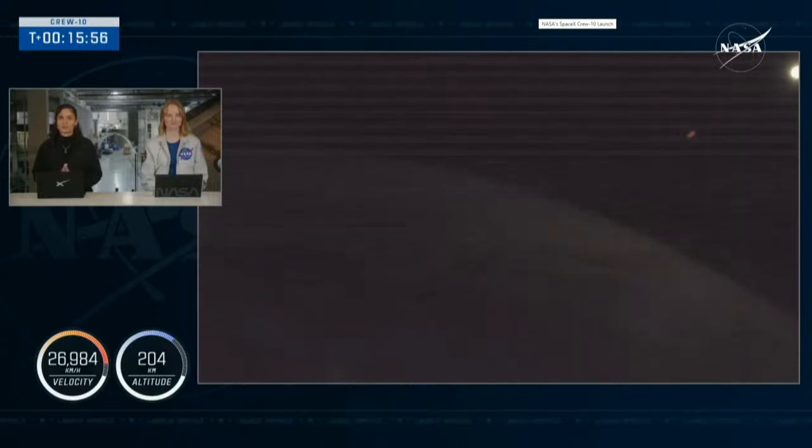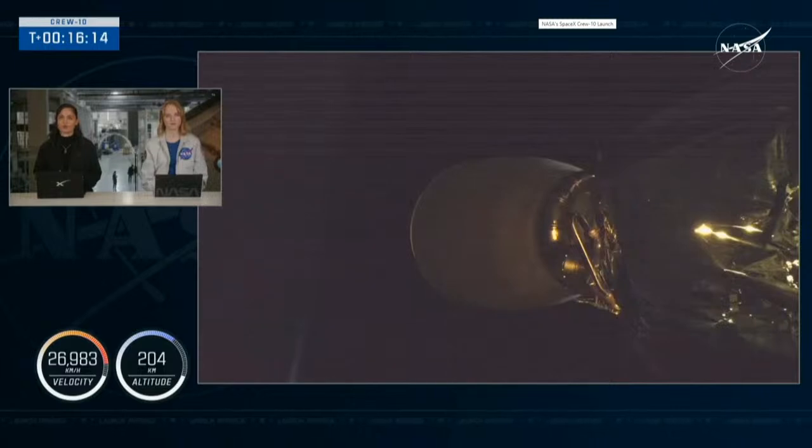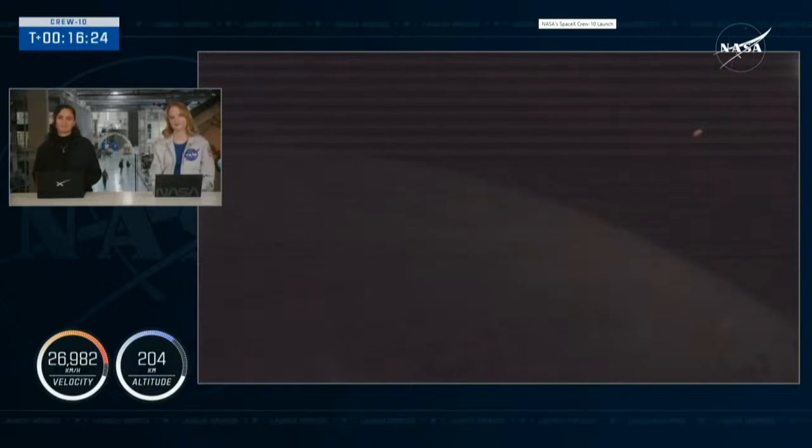Just pausing in case there were going to be any comms. And we did have good confirmation, good checkouts of the 12 Draco thrusters around the service section. Now, 4 to go after we get the nose cone open, and then the ECLSS, the environmental control and life support system, activated inside of Dragon. Now, soon the crew will be able to get their visors open and get out of their suits and settle in for the ride to the space station.